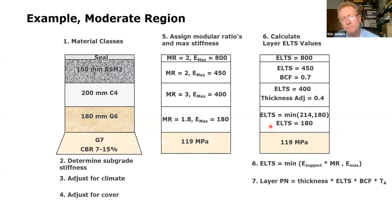With that information, we can calculate for the whole pavement a pavement number. First of all, layer by layer, with the layer thickness multiplied by that stiffness and the adjustment factors that I mentioned. And then the overall pavement number for all the layers would be the sum of these pavement numbers for each layer. What is the difference with the AASHTO method? Well, here we are taking into account the interaction between the layers, because that's basically what the modular ratio is doing for you.